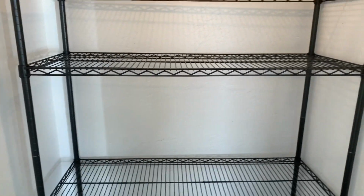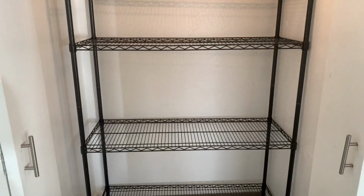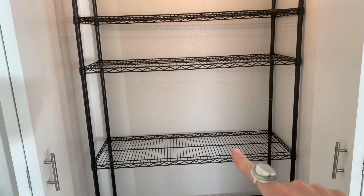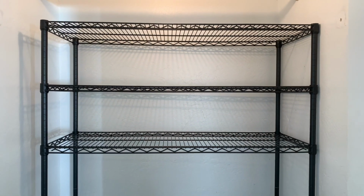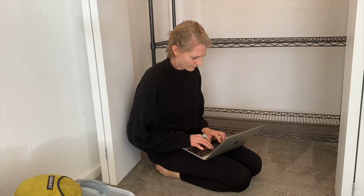So I gotta pause while I figure this out because I don't think, particularly between these two, we don't really need that much space. I wanna move this one down. These little shelves just are not doing it for me. Time to Google.